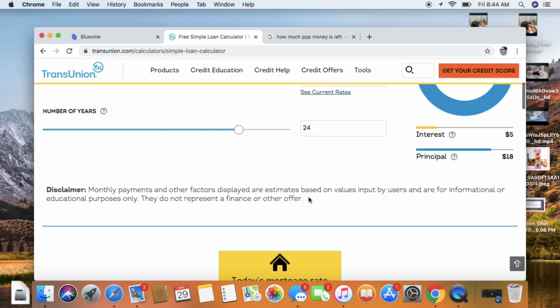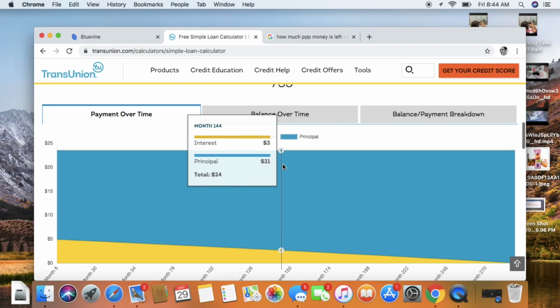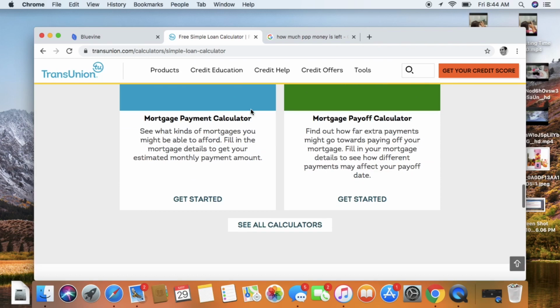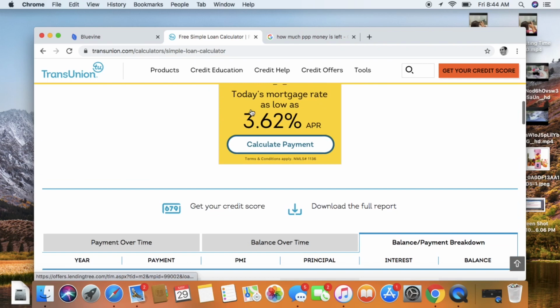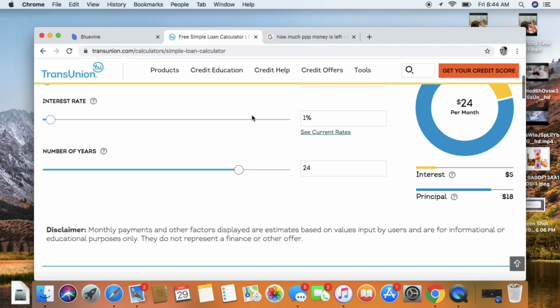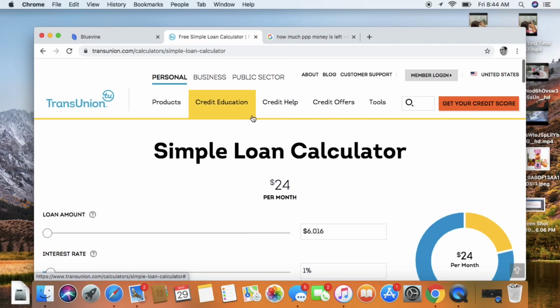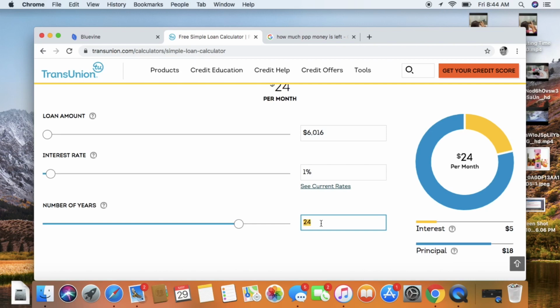My monthly payment will be... I don't know why it does this. What the heck? Hold on, let me see here real quick. Did I do that wrong? $6,016 at 1% for... Oh, number of years. That's why. 2. So my monthly payment will be $253 a month.